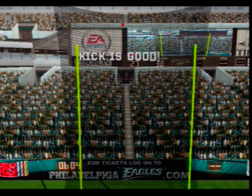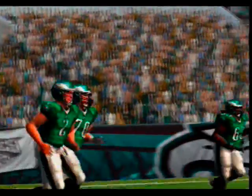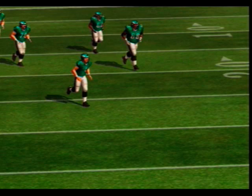The point after is good. The Eagles get closer but still need another score. I think that this team has really created some opportunities and has grabbed the momentum.